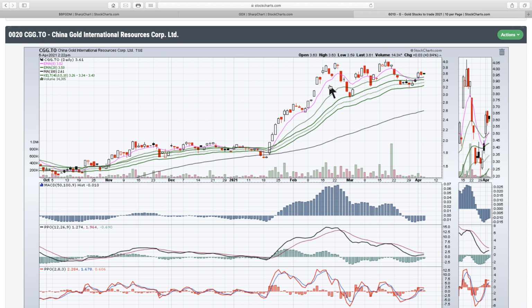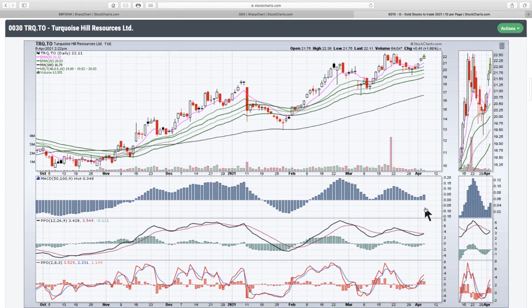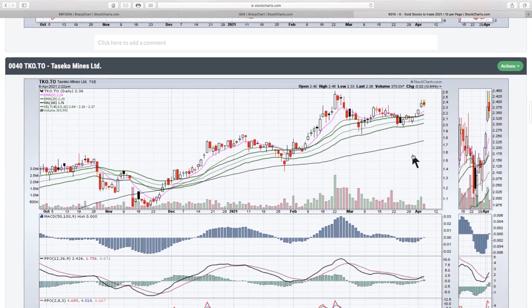Obviously, this run up here from the beginning of the year was pretty nice, consolidating sideways in a pennant pattern. And if we get our PPO turning up higher, that would be a nice place to get on board. Here's Turquoise Hill Resources. And again, you can see a trend of higher lows, and to me it looks like it's probably going to blow out the top again.